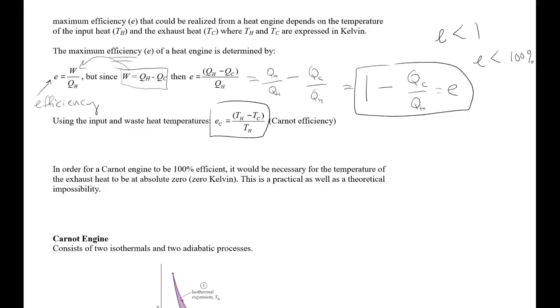All right, and so what Carnot, the scientist, did was he actually figured this out, that's the ideal. So sometimes this is referred to as ideal as well, like ideal for the real world. That's the best that we can happen to have in a real world situation. So it says in order for a Carnot engine to be 100% efficient, it would be necessary for the temperature of the exhaust heat to be at absolute zero. We would want that to be at absolute zero because TH minus TC for zero would be TH over TH, which would make the efficiency 1, correct? Right, if that went to 0. But we know that is impossible because in order to make something 0, we have to put it in contact with something colder than itself, and there's nothing that can exist below 0 Kelvin. So that is theoretically impossible.